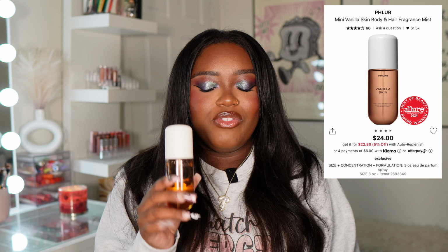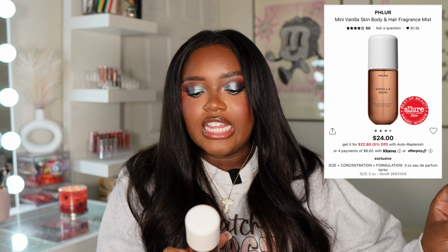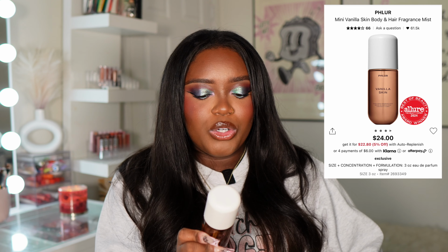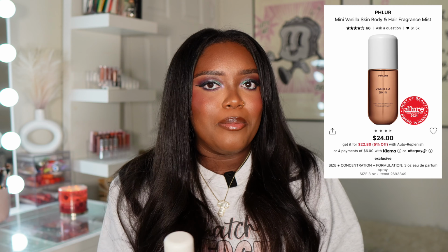But this smells very, very good. It has pink pepper, pink apple, sugar crystals, lily, jasmine petals, cashmere wood, vanilla, sandalwood. Like, it's so yummy and so gourmand and perfect for fall. All of these are perfect for fall.